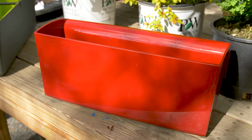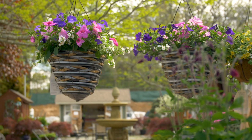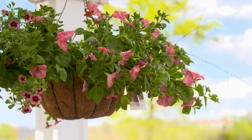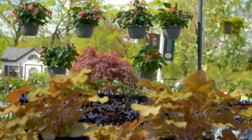Hanging baskets, railing planters, and window boxes are a way to grow vertical. It gets everything off the ground so you can have all kinds of things going on the deck and patio, but still be able to grow beautiful flowers, herbs, and vegetables. I'm here at Winterberry Gardens in Southington, Connecticut, and we're gonna show you how to put together some beautiful containers.